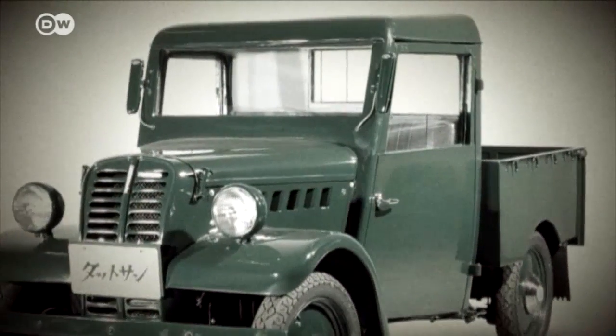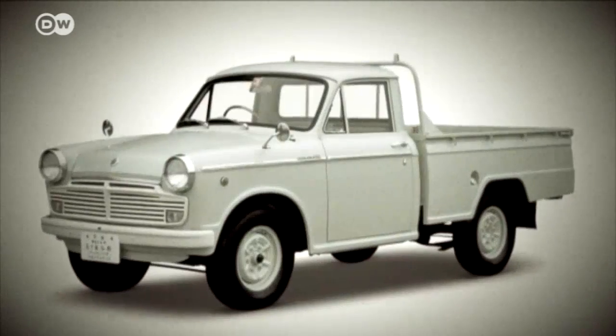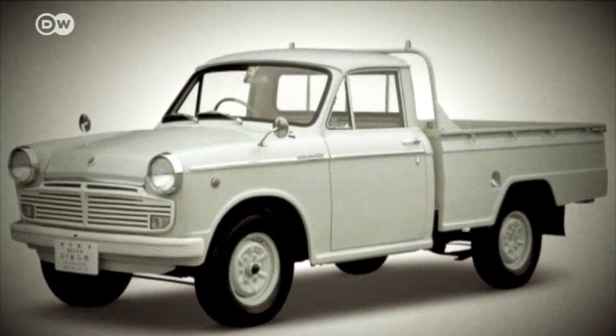Nissan boasts that it has 80 years of experience building utility vehicles. That's if you count the Datsun brand that it brought out and revived in the meantime.